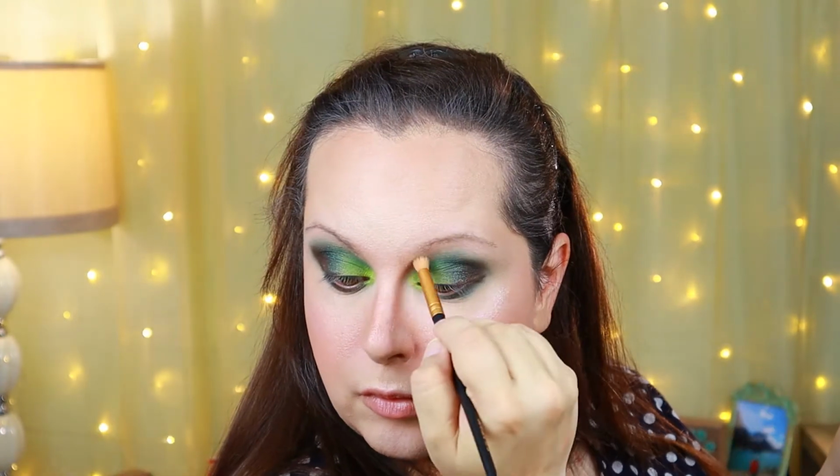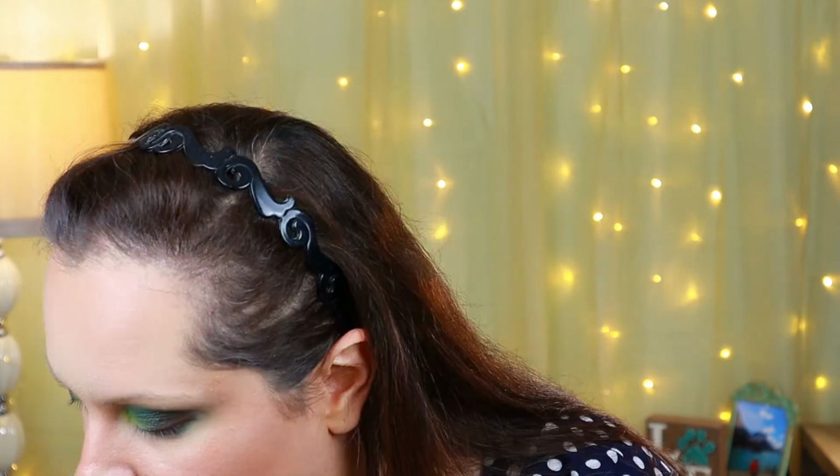Alright, next, I think the eyes are pretty much done. I might go through and just do a little bit of more blending with a clean brush around the edges. I like that. That looks really nice. Very dramatic and smoky, but with color. Next up, I think I'm gonna go in with brows.